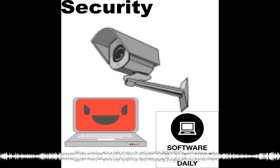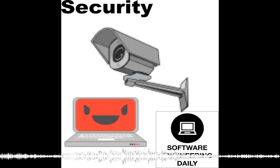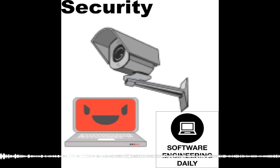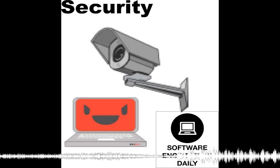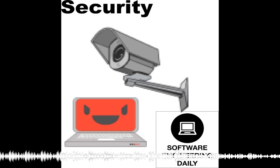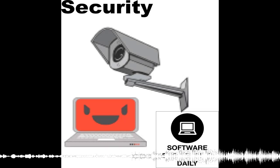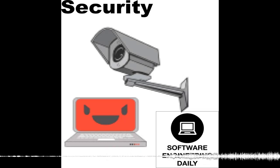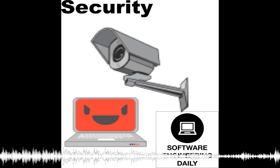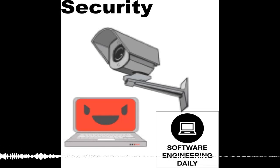How does car security modeling compare to classic models of computer security? I know you've already compared it somewhat to the early days of web security, but I'm curious more from an academic sense of how we approach security. How does car security modeling compare to that? Well, it's a little bit more messy.